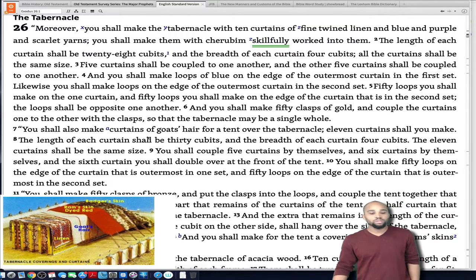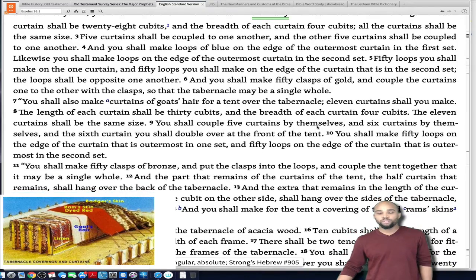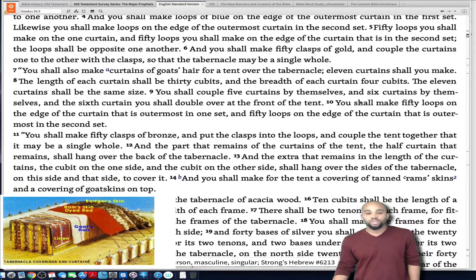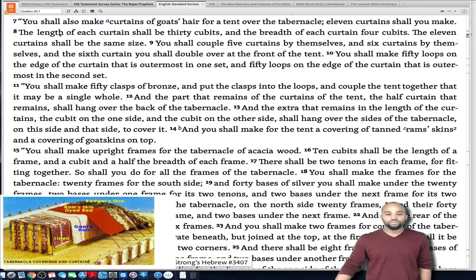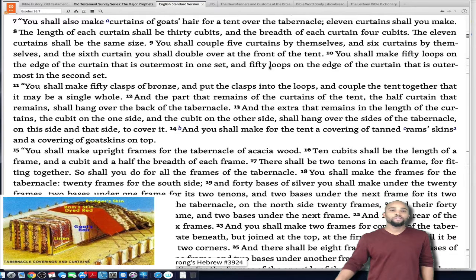You should also make curtains of goat's hair for a tent over the tabernacle. 11 curtains shall you make. The length of each curtain shall be 30 cubits, and the breadth of each curtain 4 cubits. The 11 curtains shall be the same size. You shall couple 5 curtains by themselves and 6 curtains by themselves, and the 6th curtain you shall double over at the front of the tent. So there was an extra curtain at the front and the back that it will hang over.